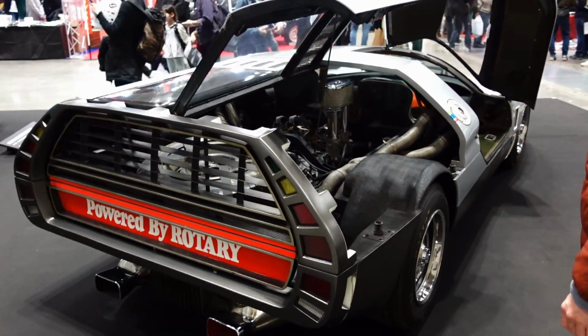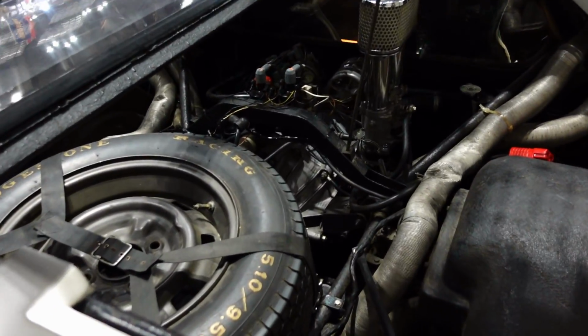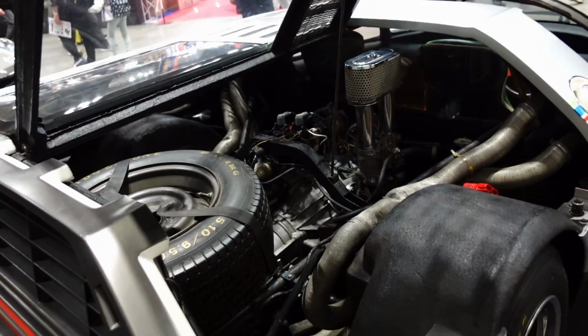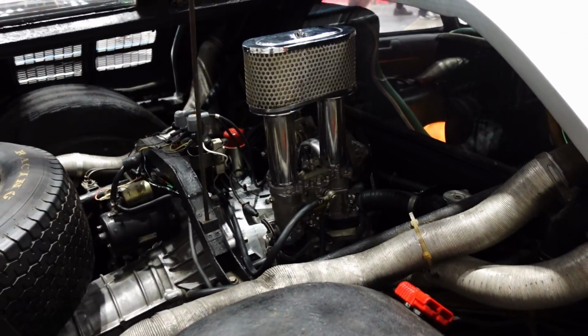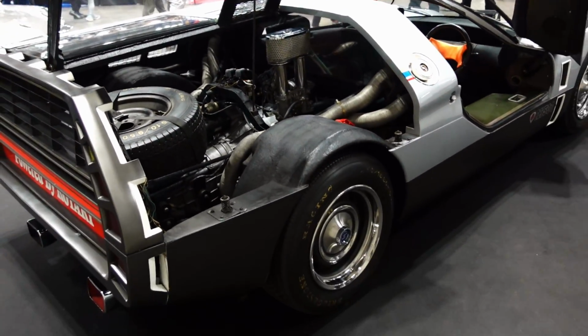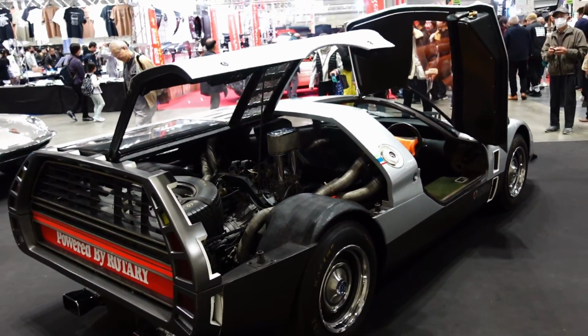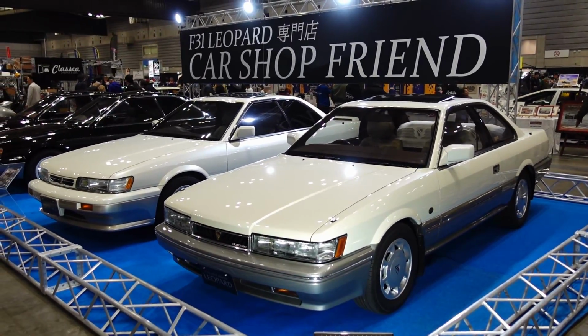So wow, unique out back. It's kind of like a DeLorean, De Tomaso look to it, but a full-size spare in there sitting on top of the transmission, and then yeah, two rotor tucked in there as well. What a wild concept.